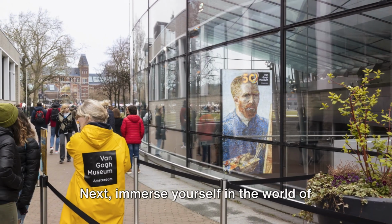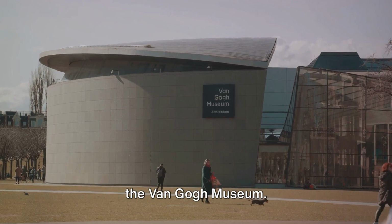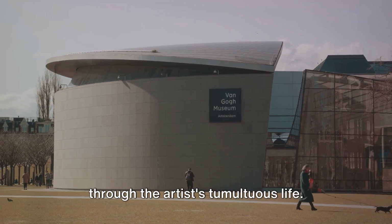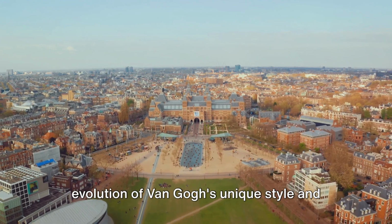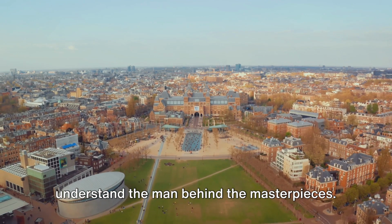Next, immerse yourself in the world of one of the most famous Dutch artists at the Van Gogh Museum. Home to the largest collection of Van Gogh's works, the museum offers a journey through the artist's tumultuous life. From his early sketches to his vibrant sunflower paintings, you'll experience the evolution of Van Gogh's unique style and understand the man behind the masterpieces.